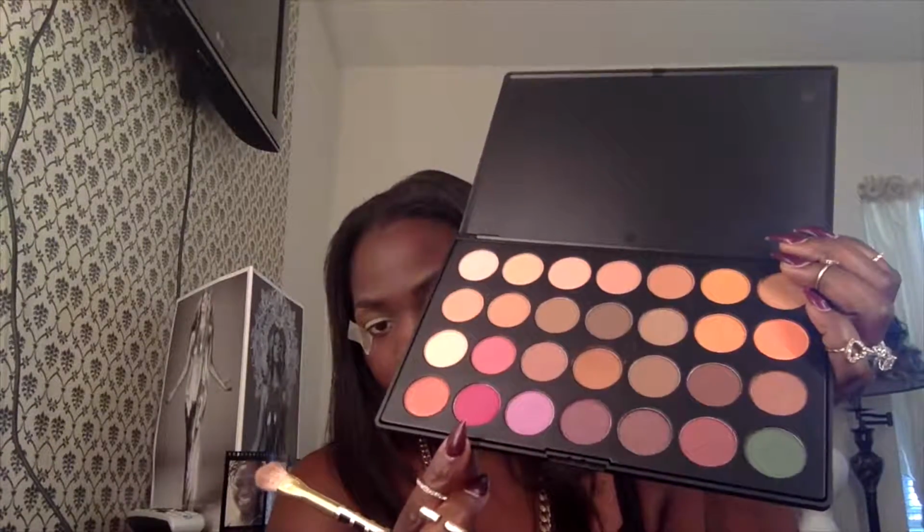Now I'm going to go into that pretty pinky, it's like a pink burgundy shade. Oh my god. Okay. The pigmentation on this eyeshadow that I have on my lid now, that I'm not even done with, is freaking amazing. I want you guys here with me so that you can really see the pink. I'm going to continue with the tutorial.